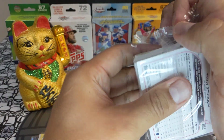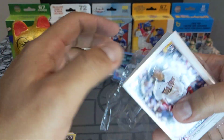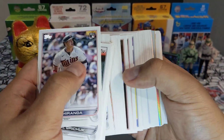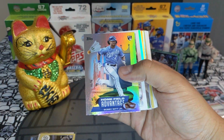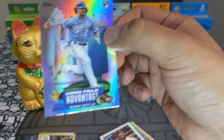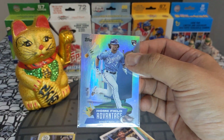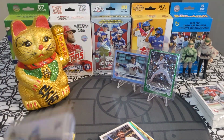Next pack. Let's see what this pack has for us. It's a little harder to open this one. So let's see what we got here. Oh baby, oh baby, oh baby. Bang! Would you look at this card right here, you guys? Oh my goodness. Man, Bobby, Bobby, Bobby, what are you doing? Look at this beautiful Home Field Advantage. Bobby Witt Junior rookie card.